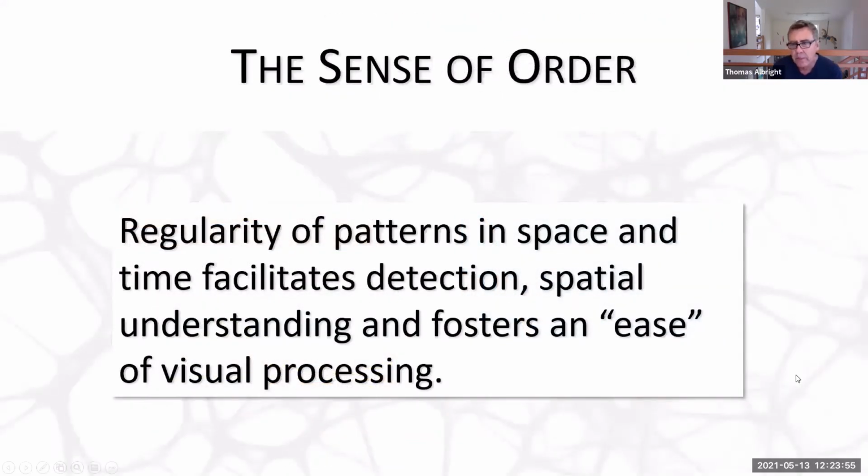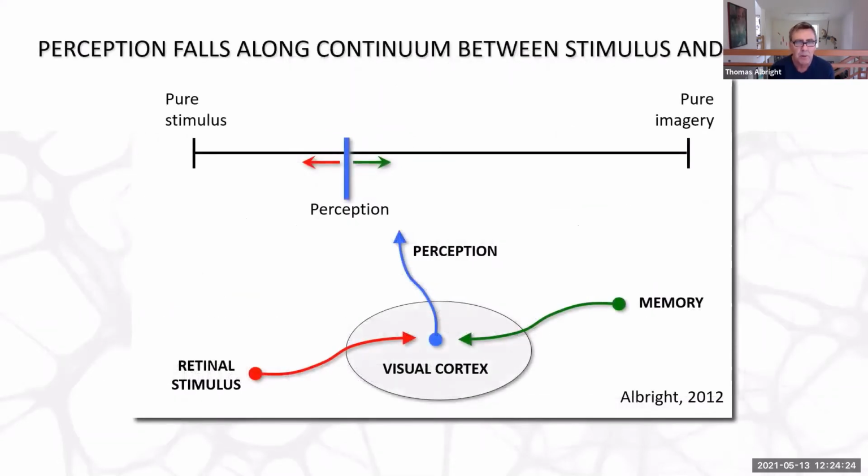So to define the sense of order a little bit more specifically, it's a regularity of patterns in space and time that facilitates detection, spatial understanding, and fosters an ease of visual processing. And you could imagine that there are many task conditions under which an ease of visual processing would be beneficial, particularly in a learning environment. So that's the sense of order, and I'll move to the second form of beauty.